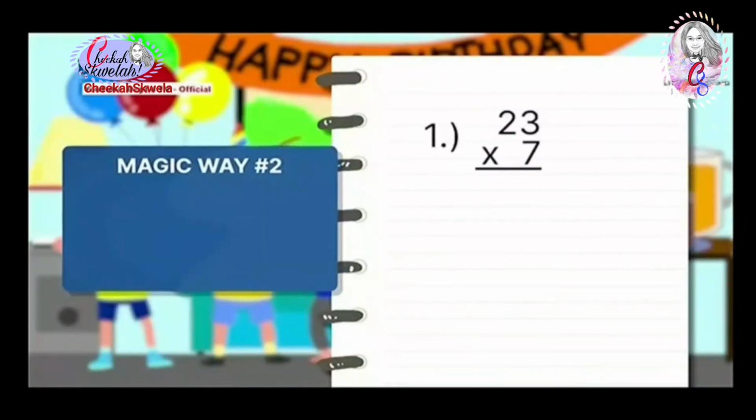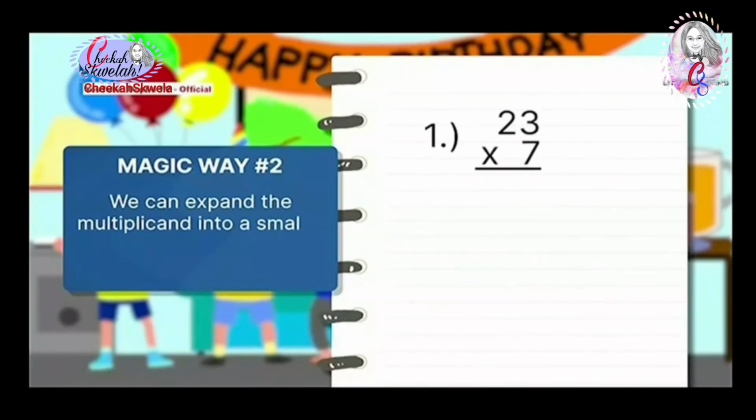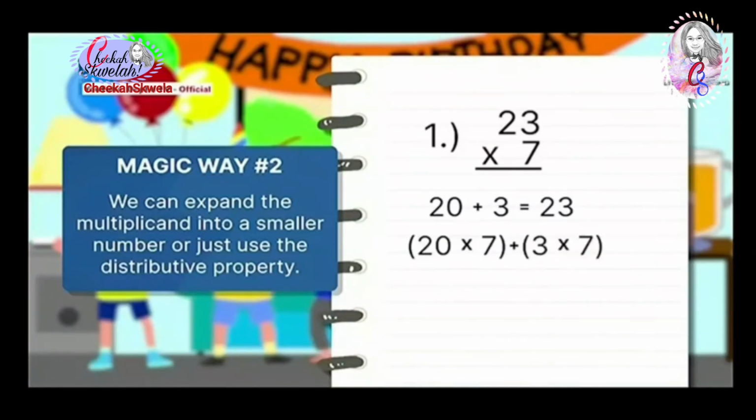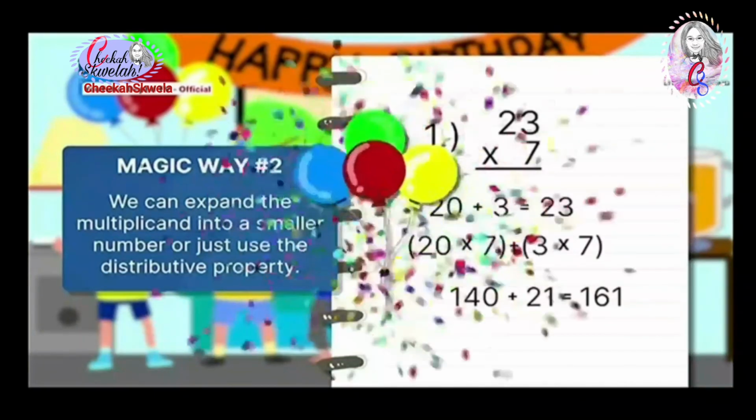Magic way number 2. We can expand the multiplicand into smaller number or just use the distributive property. 23 times 7 is equal to 20 plus 3 is 23. So we will multiply 20 times 7 plus 3 times 7. 20 times 7 is 140. 3 times 7 is 21. Then add the partial products. 140 plus 21 is 161. The answer is 161.